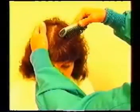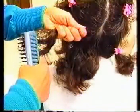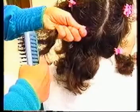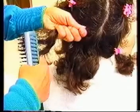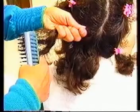Place a towel over the pillow or around the shoulders before beginning. If the resident is wearing glasses, be sure to remove them to prevent any accidental breakage. Brush or comb the hair from the roots to the ends. To remove tangles, part the hair into sections, working one part at a time. Grasp the hair near the scalp to reduce pulling. Start combing at the end of the hair, working towards the scalp and the roots.